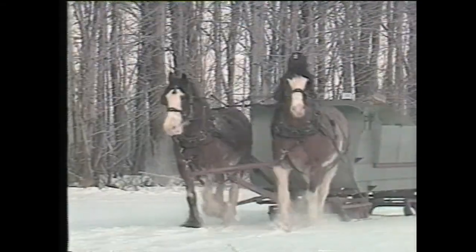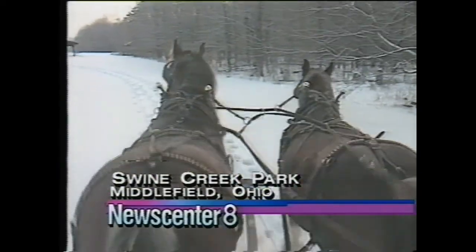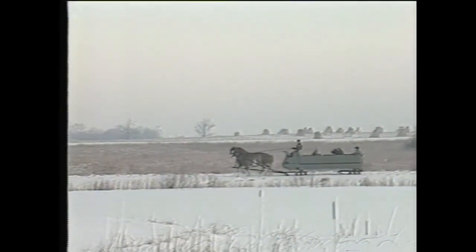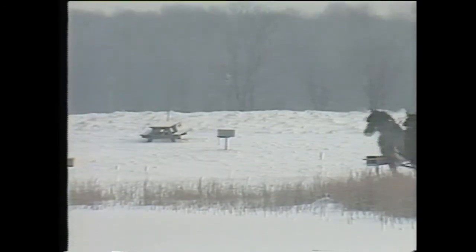Weather permitting, the sound of sleigh bells will again bring forth memories out here in Geauga County at the Swine Creek Reservation of the Geauga County Park System. Every weekend, these huge horses are hooked up to this old-fashioned sleigh, and anyone visiting the park is invited to hop aboard for a sleigh ride throughout the park. The price? Absolutely free.